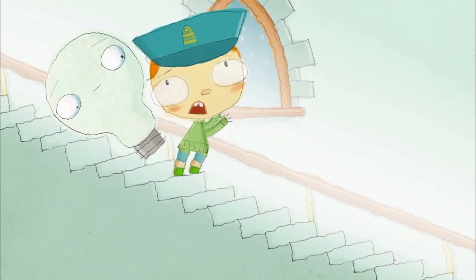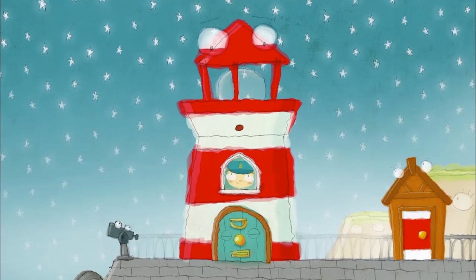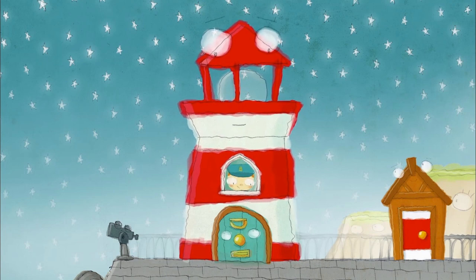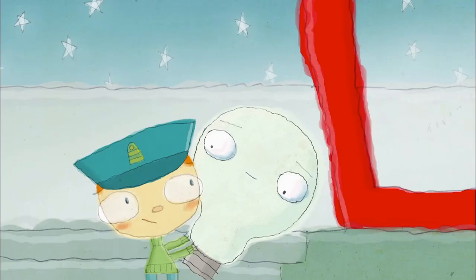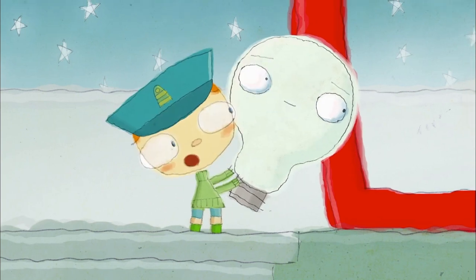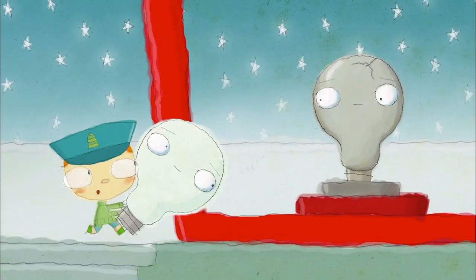Are we nearly there yet, Lighthouse? Just a few more flights, Henry. You'll be up here in no time. Okay, Lighthouse. That's the spirit, Henry. We made it, Lighthouse. Now, where do I put this bulb? Over here, Henry. Okay, Lighthouse.